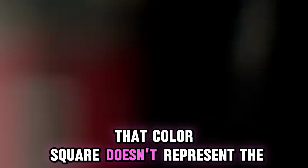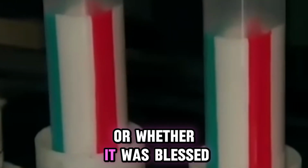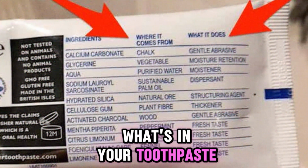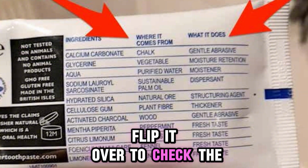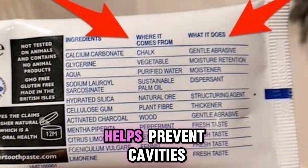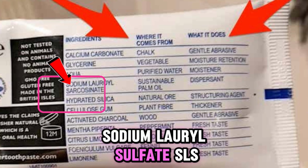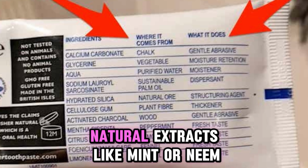That color square doesn't represent the ingredient list or the chemical content or whether it was blessed by a toothpaste fairy. If you want to know what's in your toothpaste, don't flip it over to see the color square. Flip it over to check the ingredient list. Look for ingredients like fluoride, helps prevent cavities; sodium lauryl sulfate, SLS, foaming agent; sorbitol, helps keep the paste smooth; natural extracts like mint or neem.